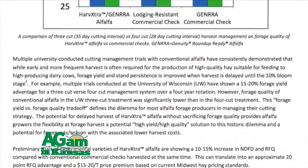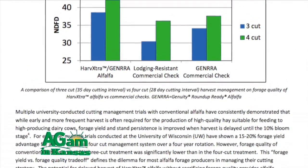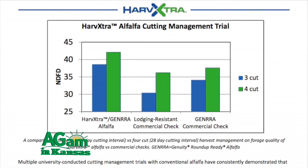It is. You have to have both the tonnage and the quality as a combination in order to access the highest dollar market that there is out there. And with the Harvextra technology, we're able to achieve higher than normal quality in a product, as well as the ability to produce higher tonnage with delayed harvest. We can have either one of those or a combination of both of those.